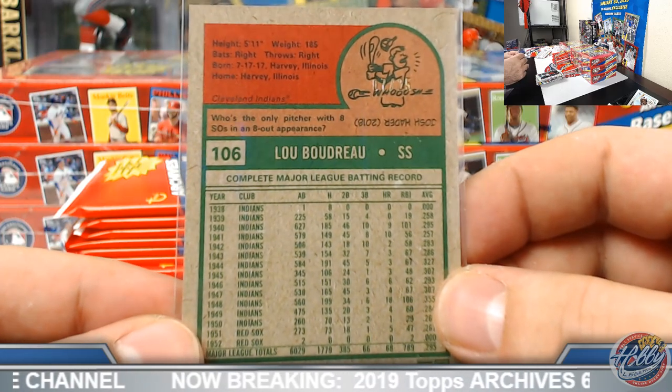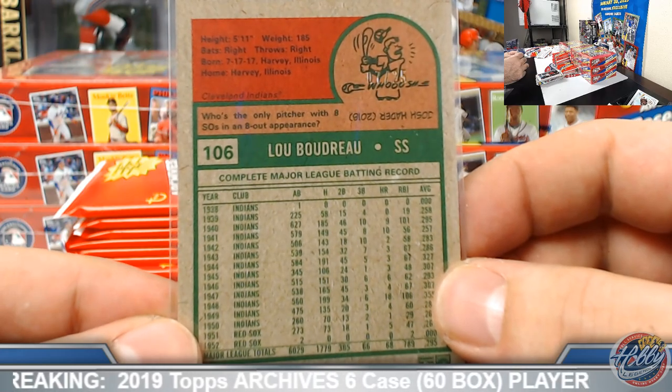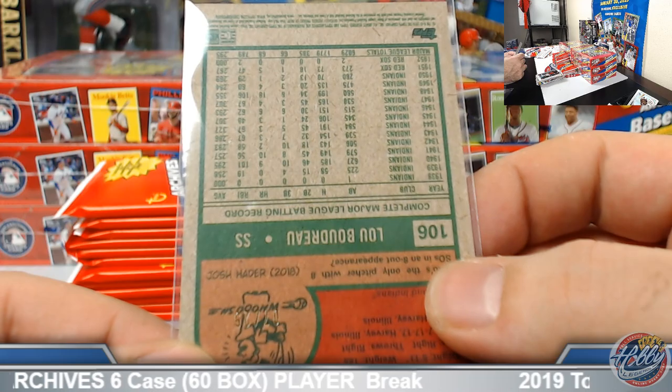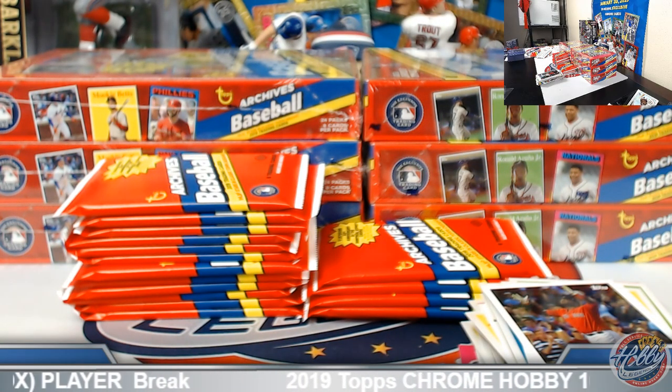25. Who's the only pitcher with 8 strikeouts in an 8 out appearance? 8 for 8 action, hater. Bet you 7 of them are strikeouts too.